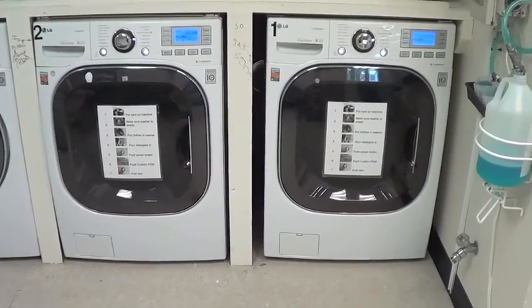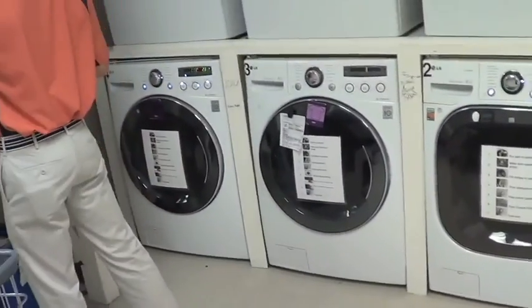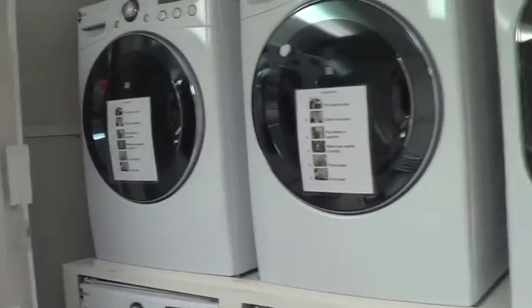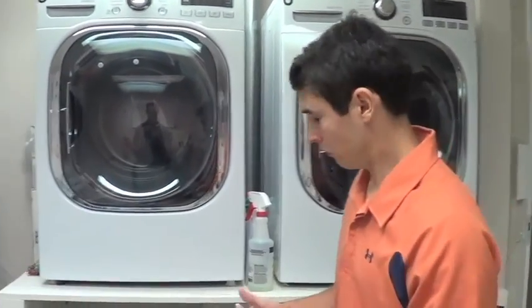Say clothes go into 1 and 2 washer here, they can move up to just 5 and 6, or 2 and 3, or 3 and 4 can go to dryers 1 and 2, just whichever ones are open. But it's important to stay on track with everything so you don't get anything mixed up.